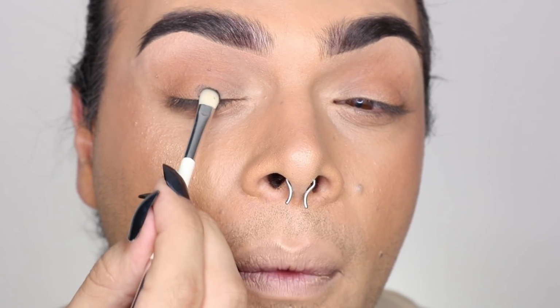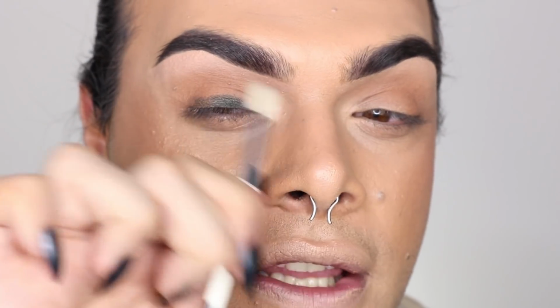And what I'm gonna do, I'm going to first press it, and I'm gonna do from inner corner to outer corner, and then I'm gonna take the other side and just kind of knit it up onto the crease. So let's just do this.